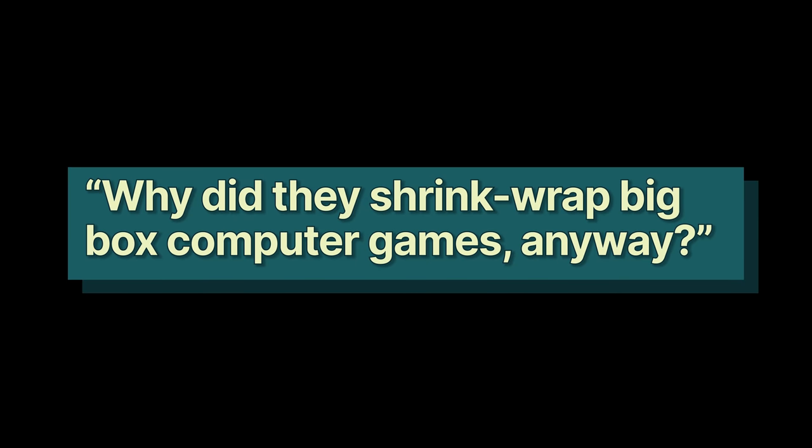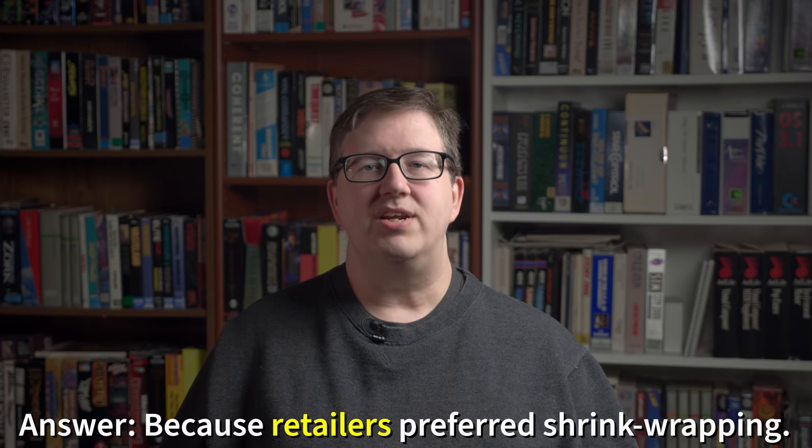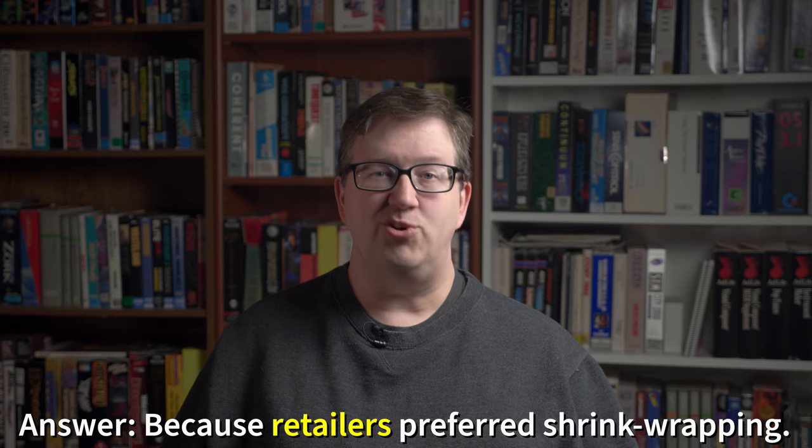And finally, why did they shrink wrap big box computer games anyway? It costs more money to shrink wrap a box than it would be to just use adhesive tape on the end flaps, as was common in the last years of big box computer game packaging, so you might be wondering why companies went through the trouble. The answer is that it was more preferred by retailers, who were the actual first line customers of the product. Publishers marketed to retailers as well as the end user, so retailers' preferences were usually honored.